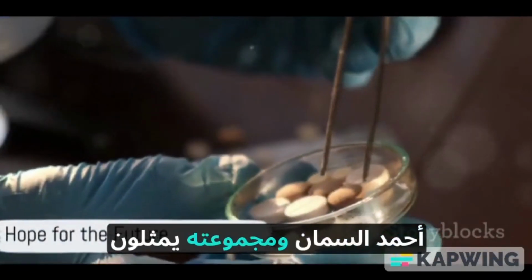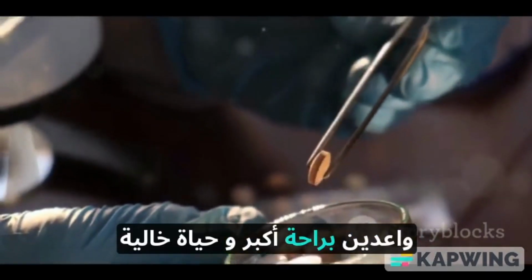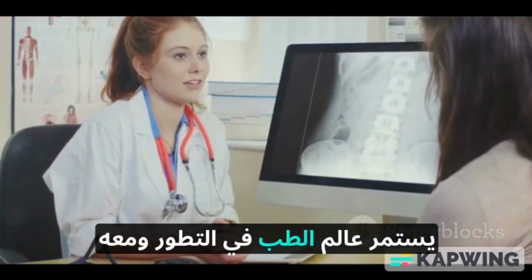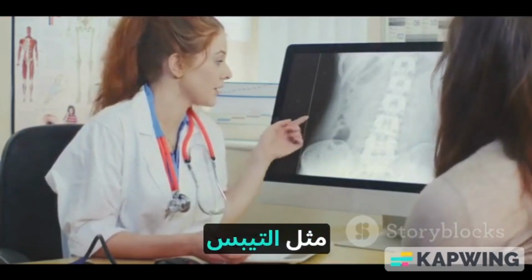This breakthrough study by Dr. Ahmed Elsaman and his group represents a beacon of hope for axial spondyloarthritis patients, promising a more comfortable and pain-free future. The world of medicine continues to evolve, and with it, our understanding and control of conditions like axial spondyloarthritis.